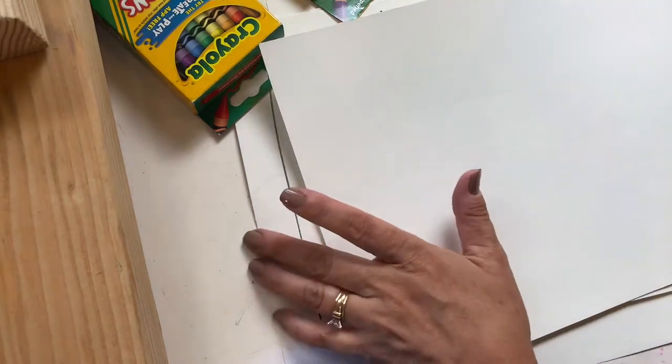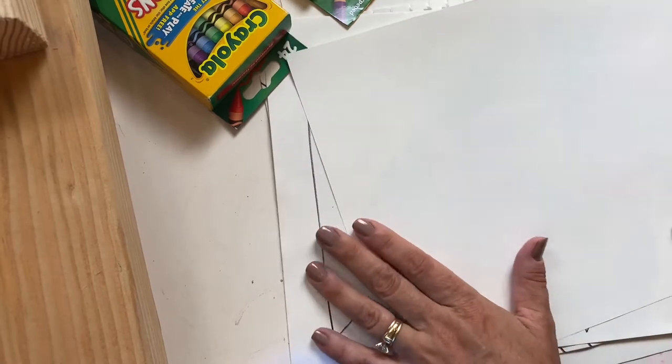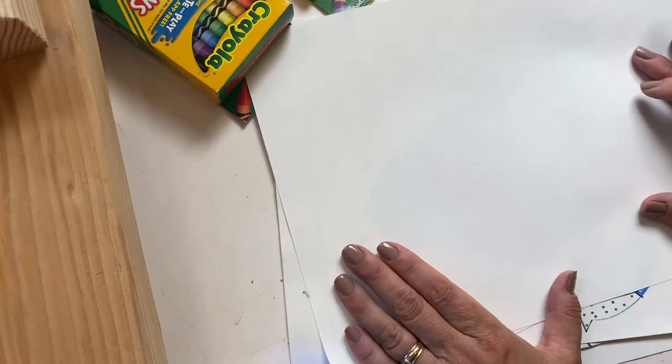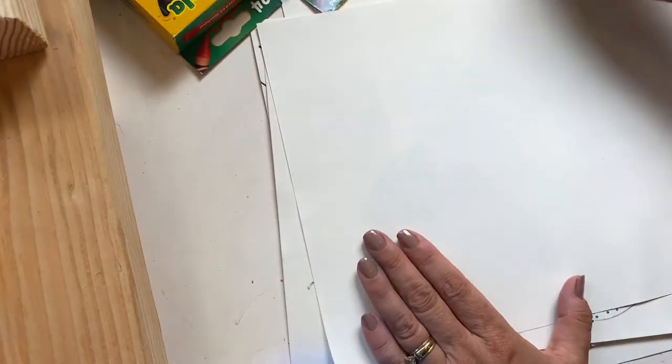So the first thing I want you to do is put your paper down in front of you. I like to have mine landscape, which is sideways. You can have yours really any way you want. For this project, it doesn't matter. And I'm going to write my name in kind of a funny way. So I'll write Mrs. Burke, but I'm not going to really write it in a way that you can read it.